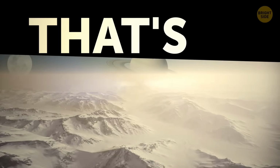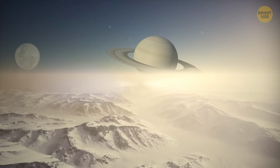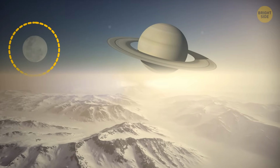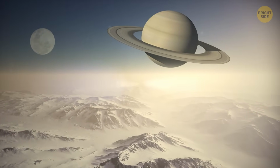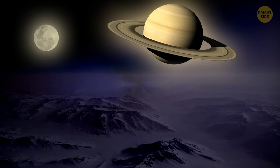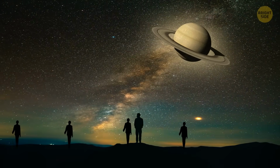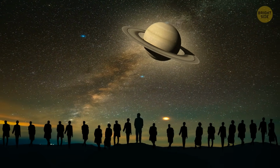The closer our planet will be to Saturn, the more the ringed planet will loom over the horizon and the larger it'll look. Soon, it'll already shine brighter than the full moon. The massive yellowish-brown orb will be visible even during the day, but it'll look especially impressive at night. Instead of sleeping, millions of people will spend hours watching Saturn grow larger and larger.